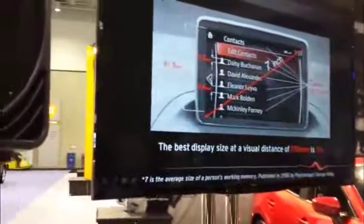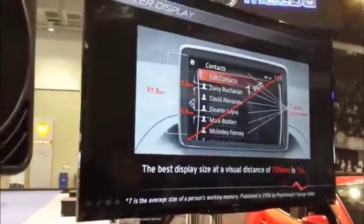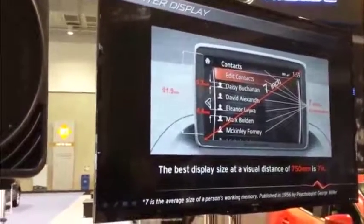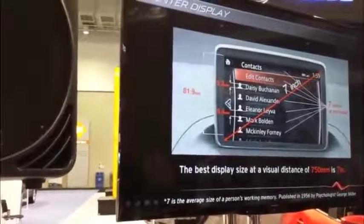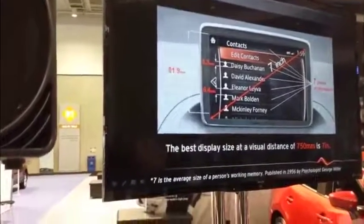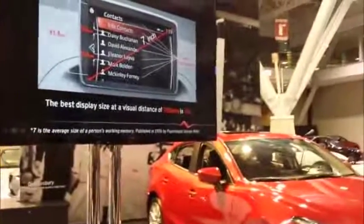7 inches is not driven by our accountants. The 7-inch display size was determined based on research that we did as far as the size of the typeface, the amount of information that could be displayed at any one time that a driver can deal with without distraction and confusion, and at the same time the black space that has to exist between each of those lines of information to make them legible. All of that comes out to 7 inches based on the distance away.